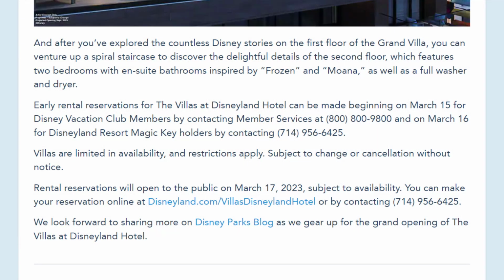I'm going to jump down to this major piece of news at the bottom of the article. They say that the early rental reservations for the villas at Disneyland Hotel can be made beginning on March 15th for DVC members and on March 16th for Disneyland Resort Magic Key holders. That's their version of annual passes. And villas limited and availability restrictions apply.